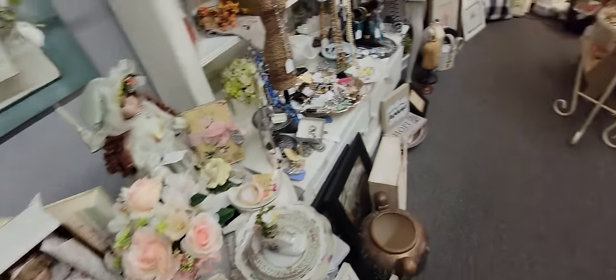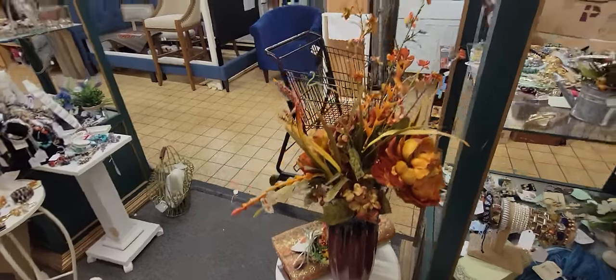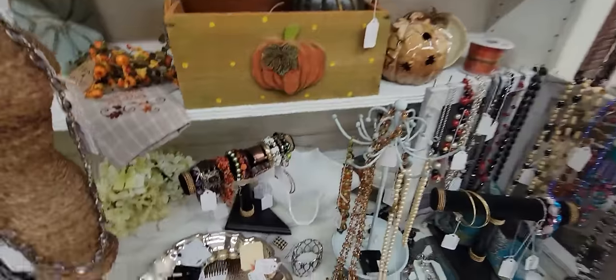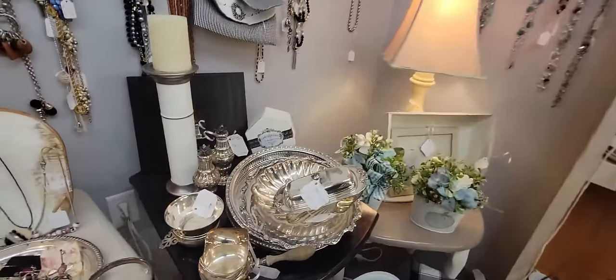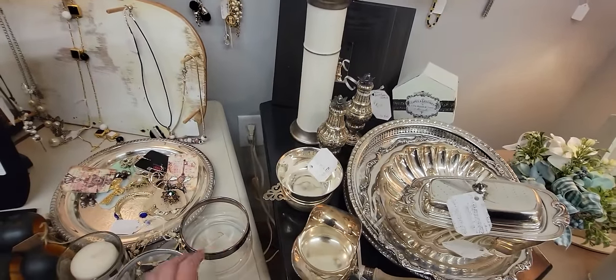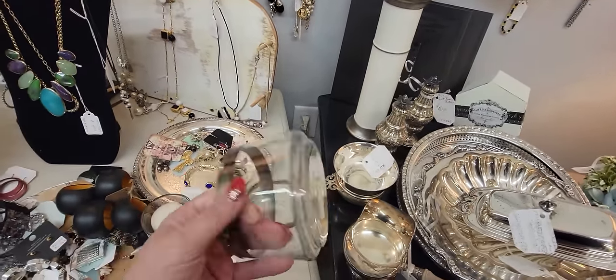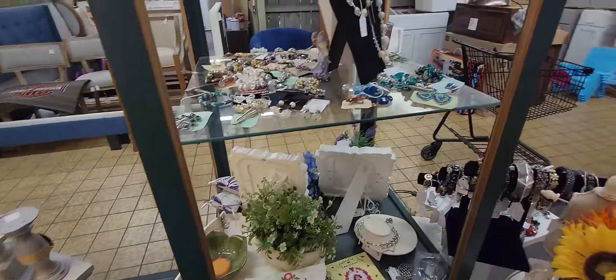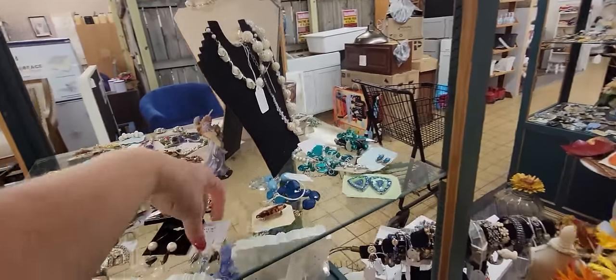So I went ahead and grabbed a cart. It's right there. There's nothing in it yet, but why not? You never know. This stuff is pretty. $6.99. The silver fade is pretty. It's $2.50. All right, we're looking for kitschy, fun, and fabulous.